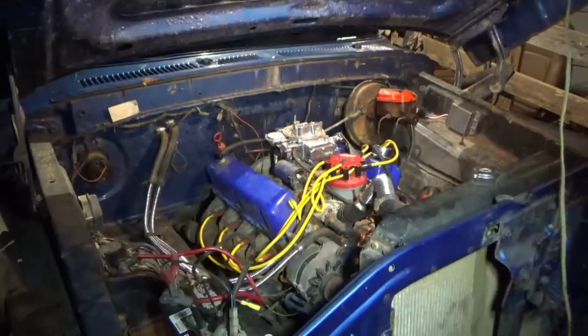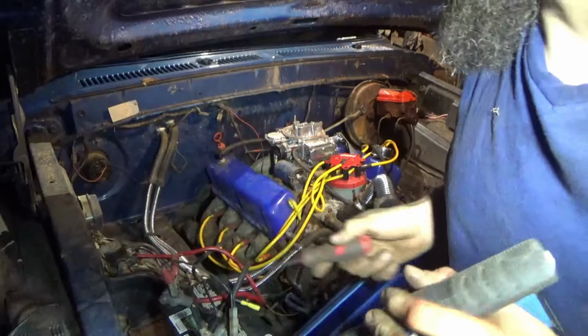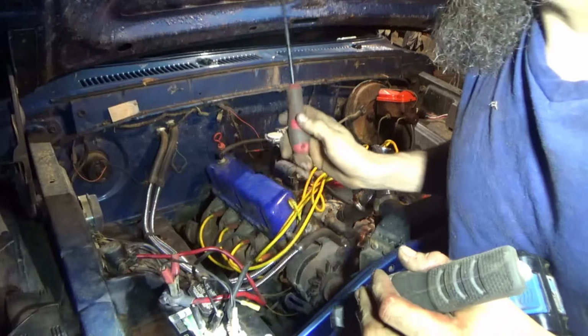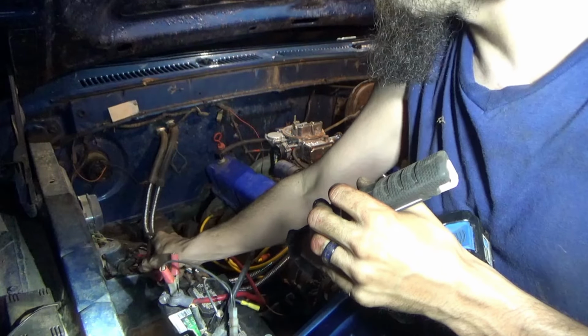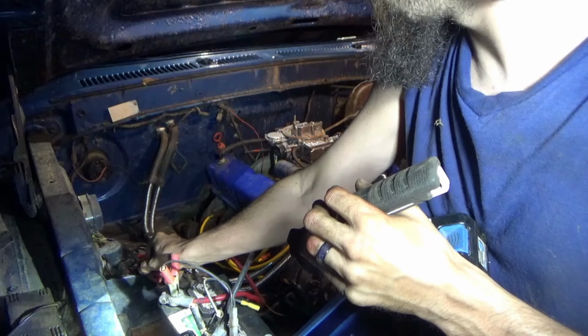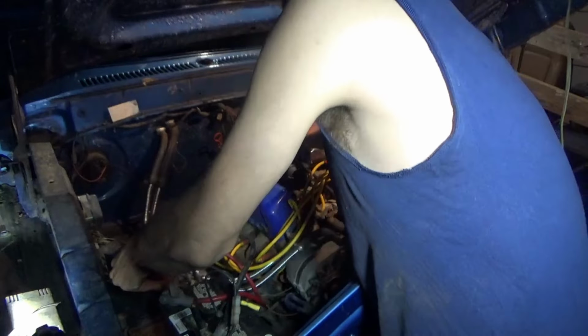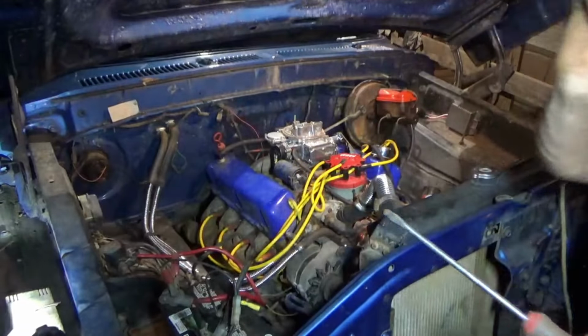What I'm trying to find out. But let's go ahead and jump it with the solenoid. I did get the battery charging, so let's see what we can do. Maybe we can get it to run. Still nothing.